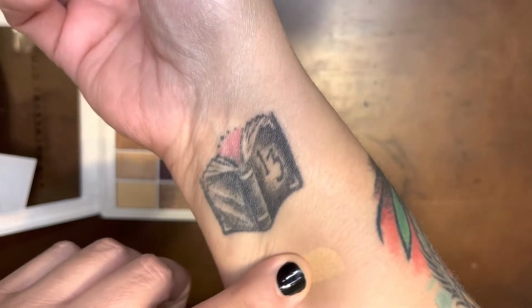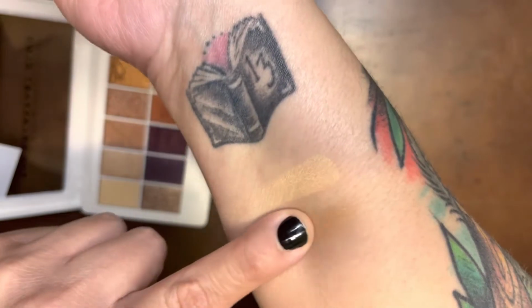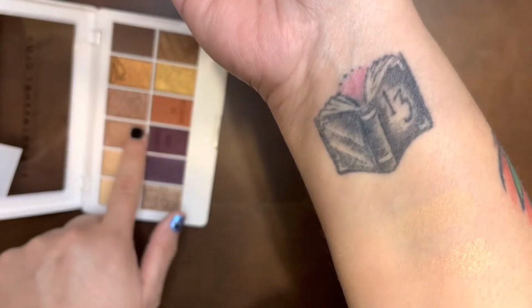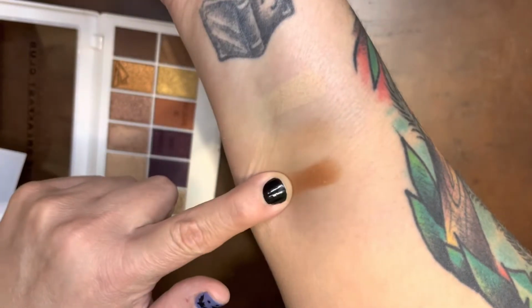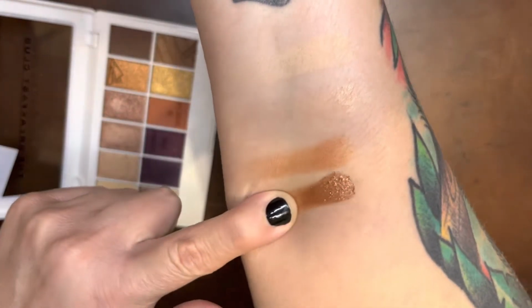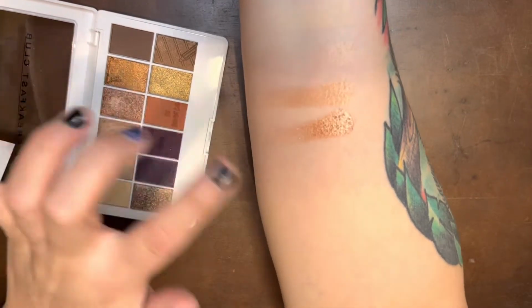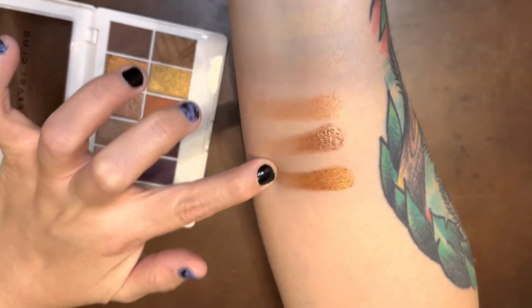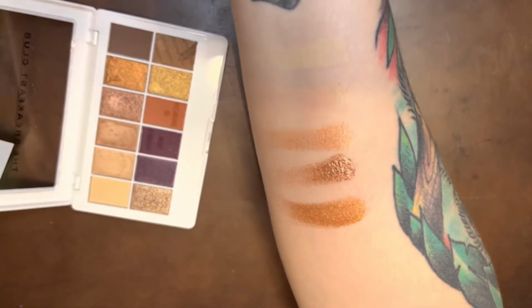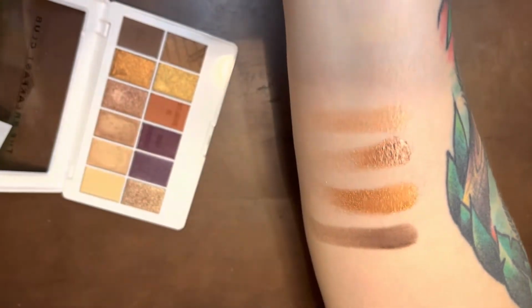The first shade's a matte, it's Detention. The second shade is Shimmer High School, little shimmery. Eat My Shorts is the next shade. 5 Strangers is the next shade, very metallic, very soft. The next shade is 1984, real pretty kind of goldy copper color. Not Who You Think I Am is this nice matte dark brown.